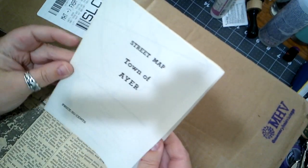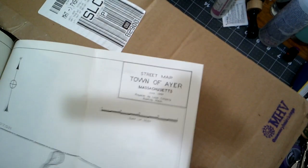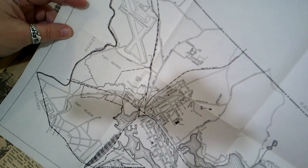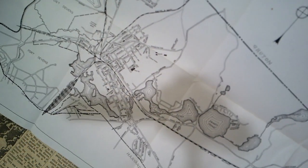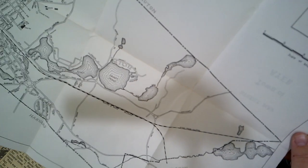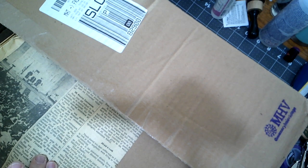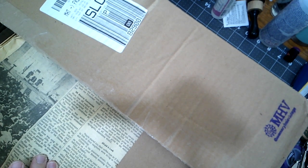Street map, town of Ayer. Ayer what? Where is Ayer? Massachusetts. Okay. Looks like this town is quite small. That's good. I like a small town. I live in one. You guys, you can see that there's newsprint right here, and there's a giant book underneath this. I don't know what the book is, but I can see that there's a big book under there.